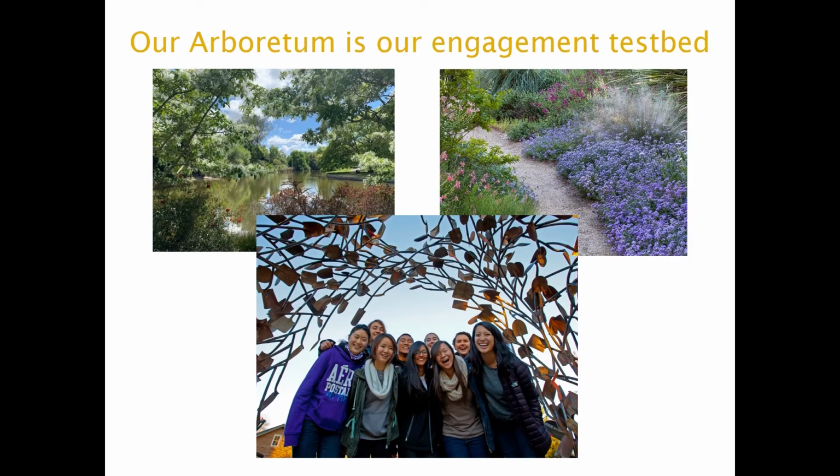So in addition to the campus itself, I want to tell you a little bit about our Arboretum. It's 100 acres, as I mentioned, right in the center of our campus. It was founded in 1936, so it's over 80 years old. And that's our vehicle for learning and community engagement that propels our transformation project at the university.